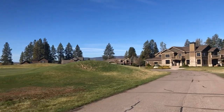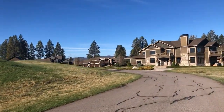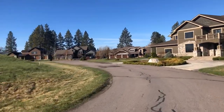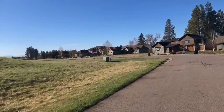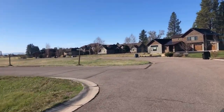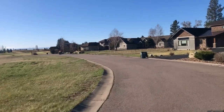Northern Pines is in a great location because it's easy access into Kalispell, and Whitefish is just a few miles up the road. The other good thing about the Northern Pines neighborhood is the views are spectacular of the surrounding mountains, and like I said, most of the homes are down along the Stillwater River that flows through the west end of the property. This is a great neighborhood located on one of the best golf courses in the Flathead Valley.